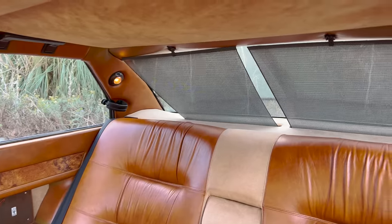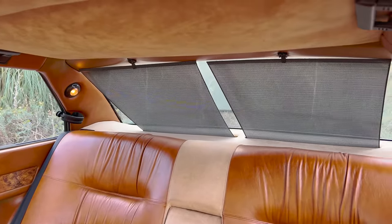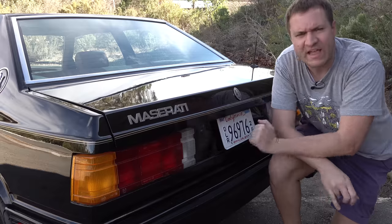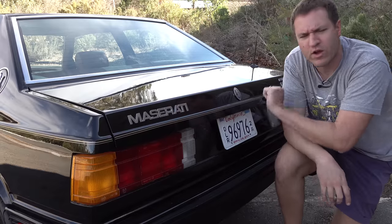A little difficult to get back there and actually do it, but you do have rear sunshades, manual individual ones in this car. But anyway, next, I'm moving back outside the Biturbo. I want to talk trunk.